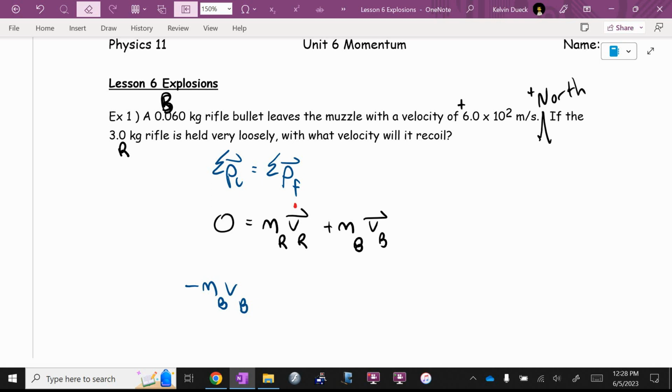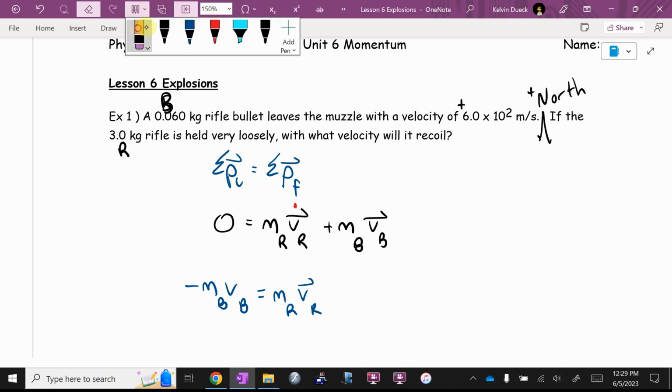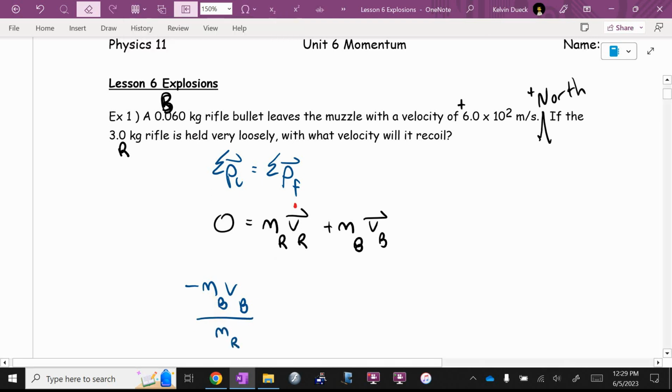and then look up, don't write this next bit down. In my imagination, I imagine this dropping down, but how would I get the VR by itself? How to move the mass of the rifle over? Loud and proud. Yeah, so let's do that in one step without writing it out. So you can write this down. You could say, okay, it's going to be divided by that, and then you can put the VR here. I'm going to put the VR there by itself. What's the significance of the negative? I'm going to get a negative answer. Well, what direction is the rifle going to recoil?